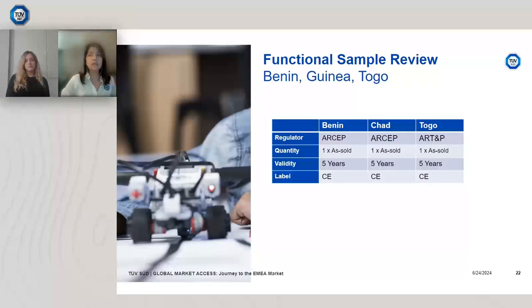However, in instances where the sample is too big or cannot physically be shipped to the country easily, we can get an exception to testing and proceed with the paperwork-only approval. Moreover, given that it is functional testing only, you still require a full set of EU test reports and associated documents, much the same way as the paperwork applications that we discussed earlier. So just because you're submitting a sample doesn't mean that you don't need to provide any technical documentation. We're going to now take a closer look at the functional sample review countries with Kate.